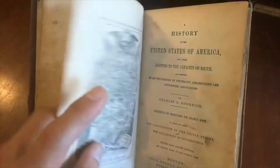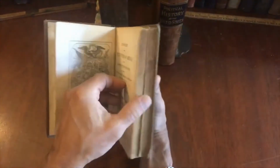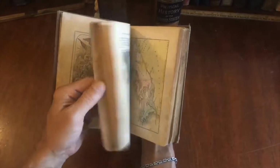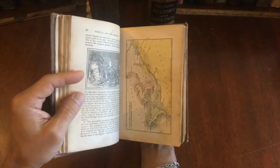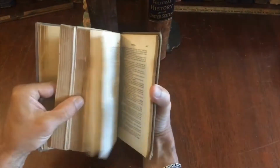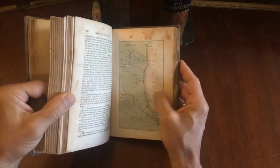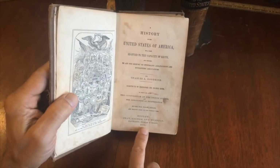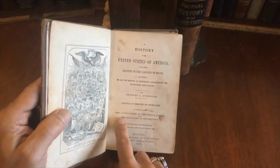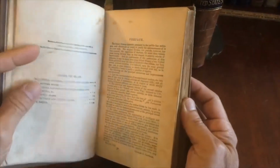This book is imperfect. I'm not sure exactly what is wrong, but it's lacking something, but it's offered as part of this lot because it's still got great content, very readable, some hand-colored maps in it, but we'll just include it in the lot. There's an interesting map of Mexico right there on the coast. Various battles here. The imprint is right before the Civil War, 1860, and it also has the Constitution and the Declaration of Independence.